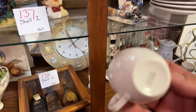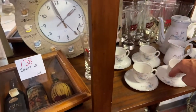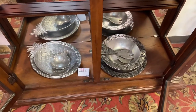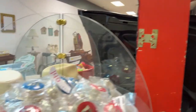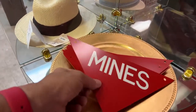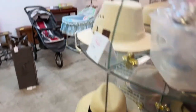All right, bringing on over here. Check these out. Get you a picture of the bottom. We got some really cool stuff. Then on the bottom shelf, we have some really nice metal serving pieces. We have golf clubs, windows, you name it. Yo-yos, mines. Okay.